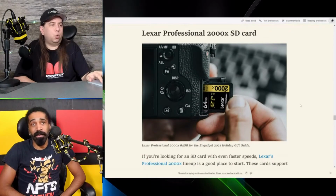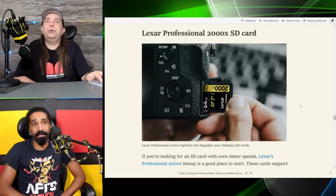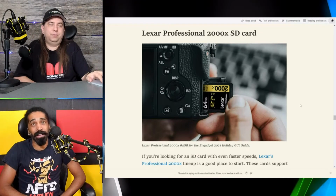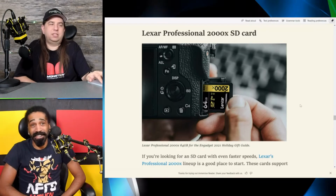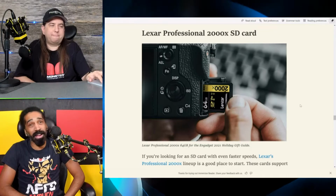Lexar or professional SD card? No. We don't stray when it comes to SD cards. SanDisk or Samsung, same company. All the way. Do not go astray.